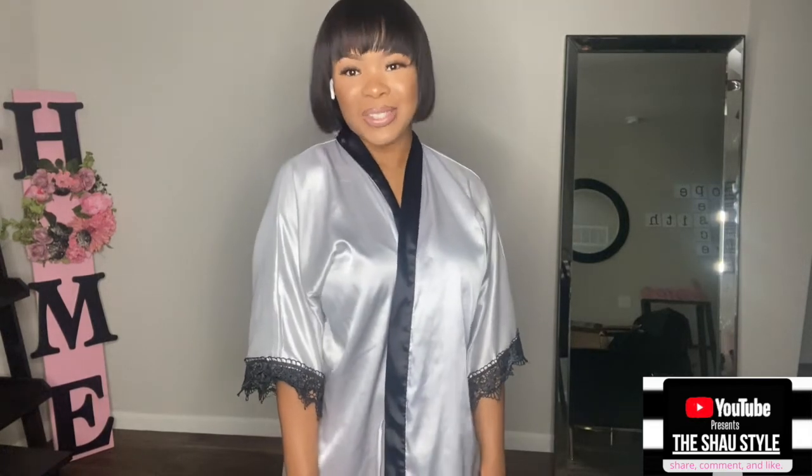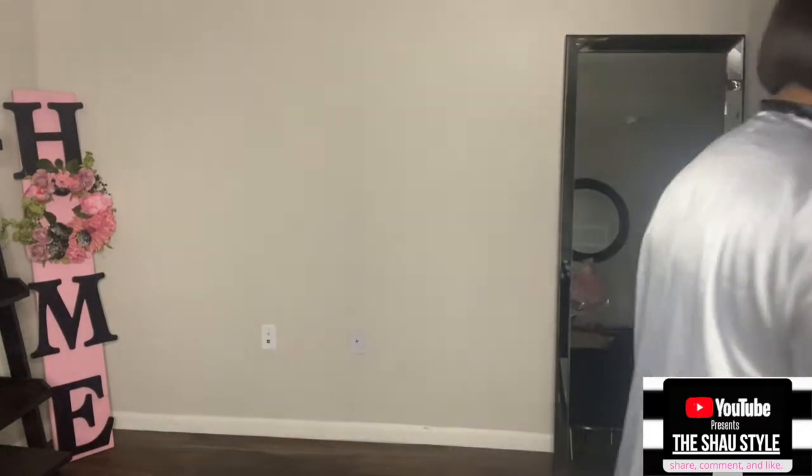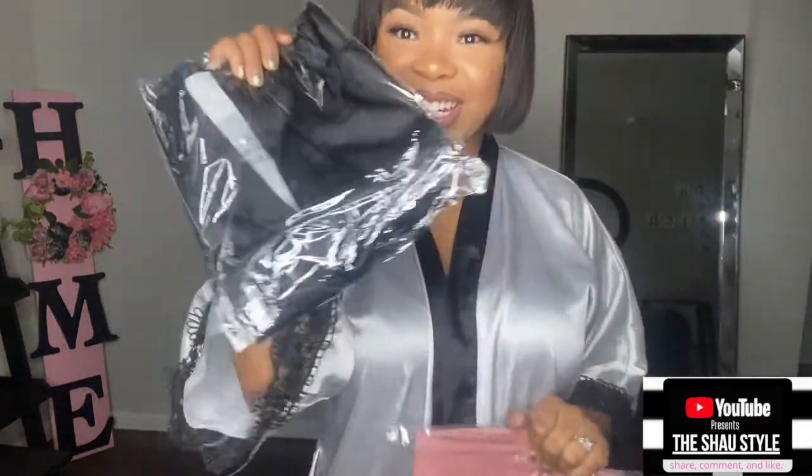So now let's move on to some of the outfits and bottoms and tops that I got from CC Online. Let's see what we got in the box. So we got a skirt and we got a shape.